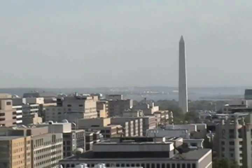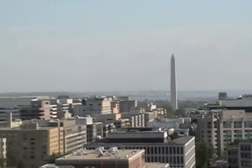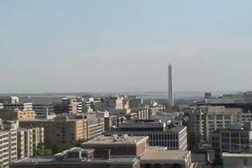And yet there is one thing that will always remain the same: the dramatic views of Washington, D.C. from the rooftop terrace of one of its tallest buildings.